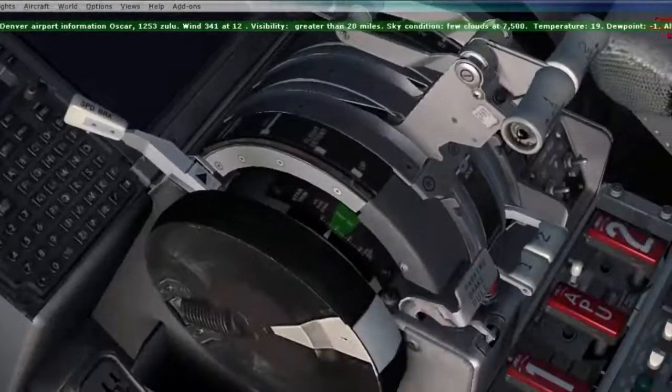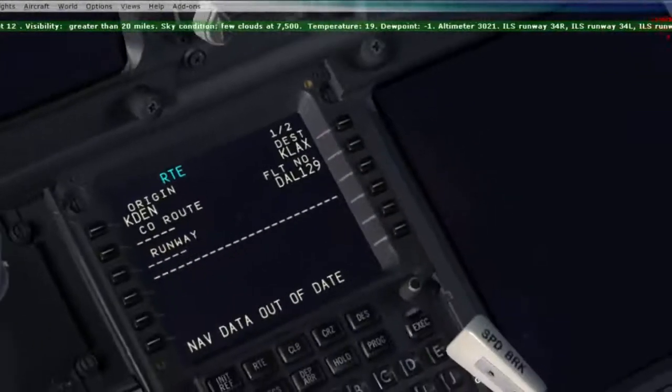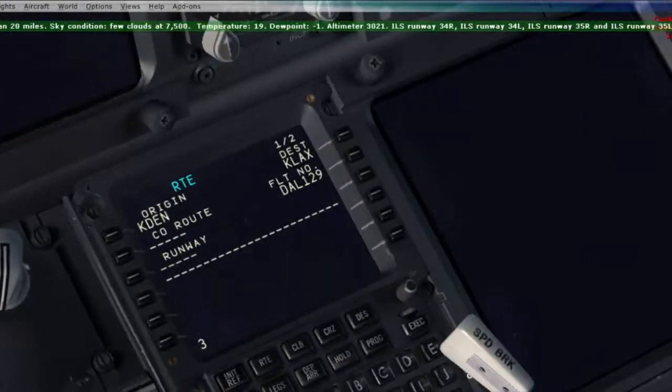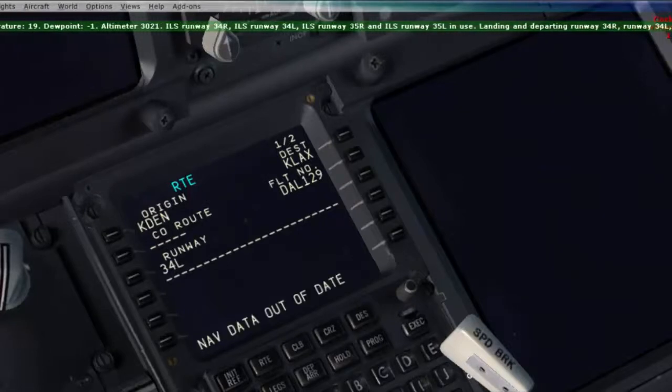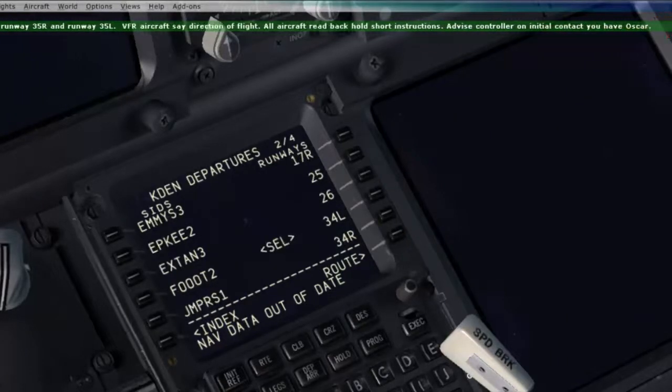Yep, we were right. 3-4 right and 3-4 left. So we're not going to be too much off even if we put the wrong runway. We'd just be off by left and right. So we're going to go 3-4 left because they usually have us depart from the left. So runway 3-4 left. And then we're going to go to our departure and arrival, and we are going to be doing departing 3-4 left. Let's go next page. 3-4 left.